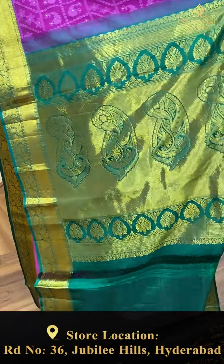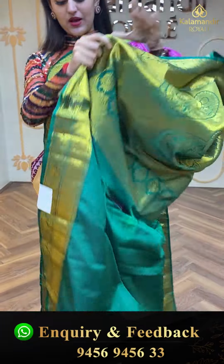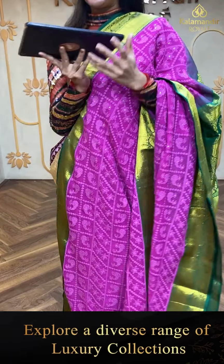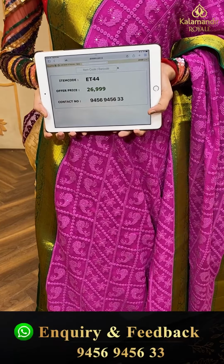And the pallu has a lovely paisley brocade, which is in gold zari again. And look at the blouse, it's got an amazing contrast blouse. Beautiful, no? So let me give you all the pricing and the contact details of this beautiful one. The code of the saree is ET44 and this retails for 26,999.